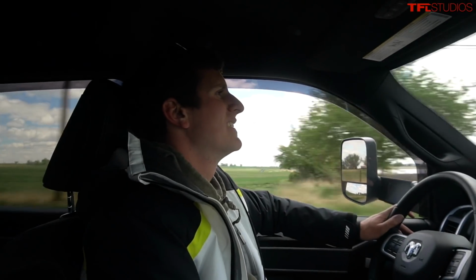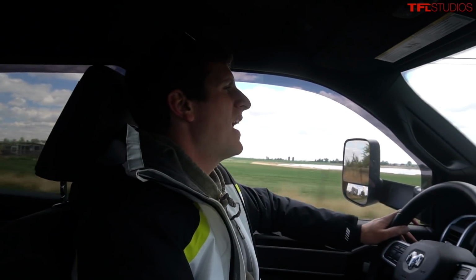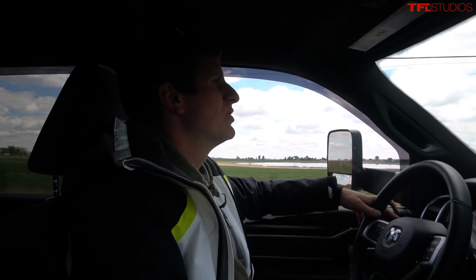You like towing? How much do you think we're towing? What do you think that Land Cruiser weighs? It's probably 5, right? And then the trailer's 3, so about 8,000 pounds. Does the Cummins care? Oh, it's completely effortless. So this is an absolute beast of a towing rig.